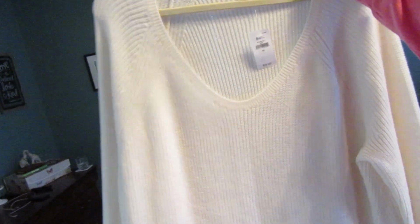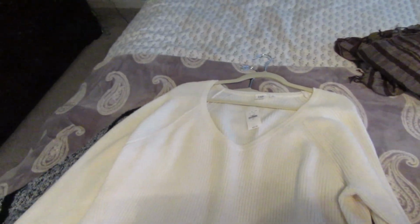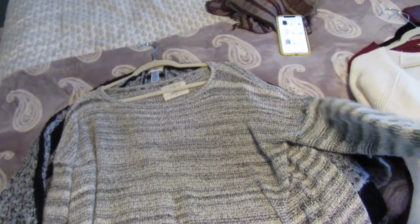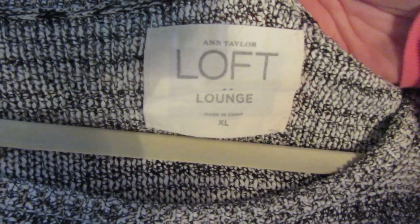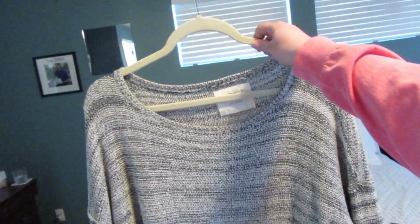So I really love this sweater because look how big and chunky this looks. It's a little bit lightweight, but it does have a little bit of weight to it. I love the colors. I love the detail on the side of the sweater. It has this little stripe detail on the bottom, but I never wear white shirts, and I figured, you know what, it's time to have a white sweater in my collection. I got this and I actually have worn this already because I love it so much. This is from the brand Ann Taylor Loft Lounge, and this is one of the best sweaters I've ever worn.